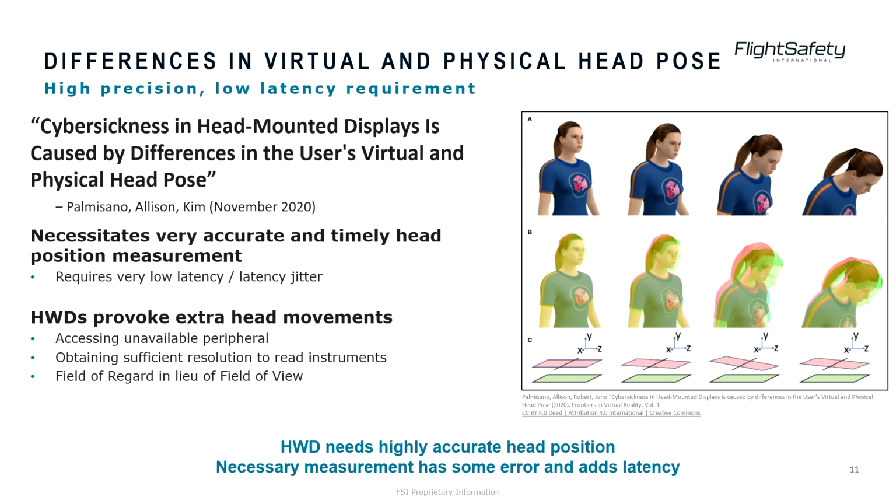So what comes out of this is that it is necessary to have very accurate and very low latency head position measurement that then is immediately, with very, very low latency, fed into the imaging chain so that the image is rendered from the proper perspective.